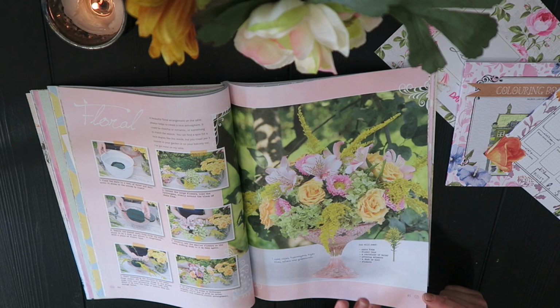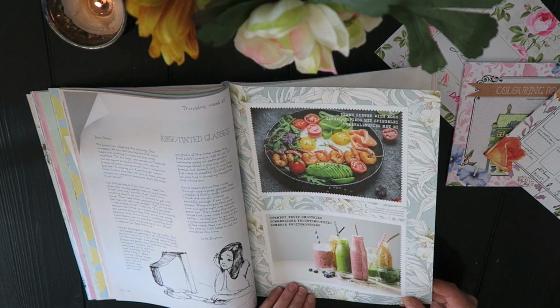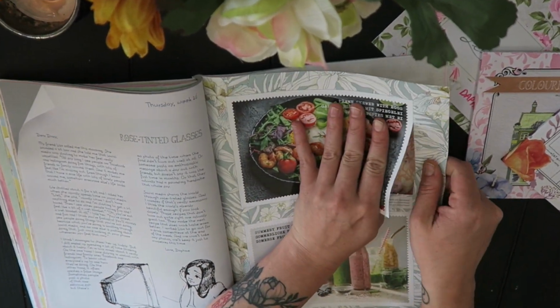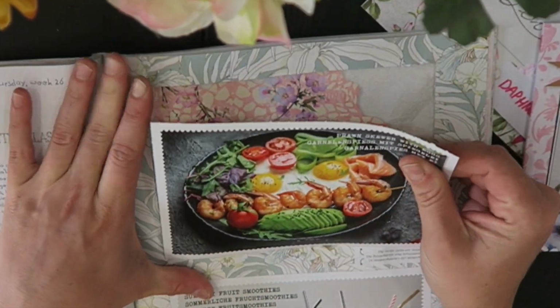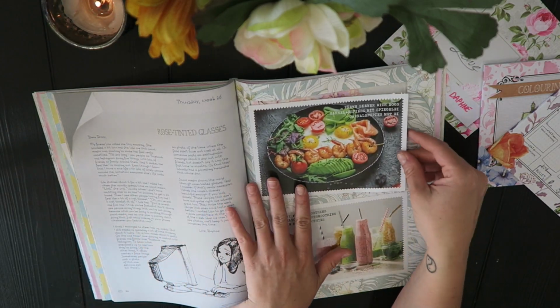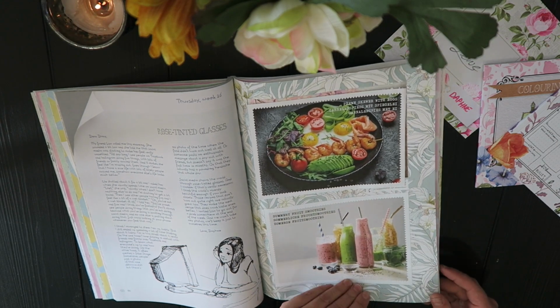Finally getting some flowers in the garden. Lots of sunflowers. There's always like recipe cards which you can like tear out, put in a recipe box. I have a like cookbook I add them to. That looks delicious.